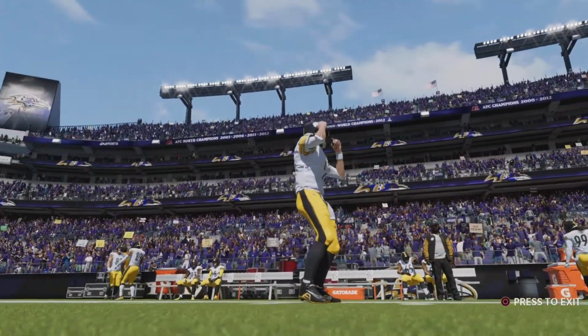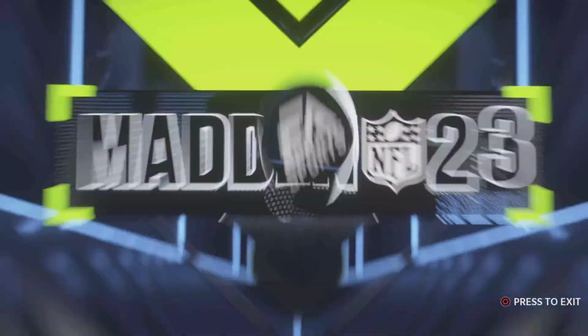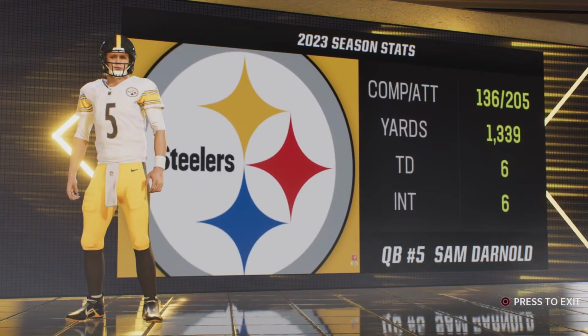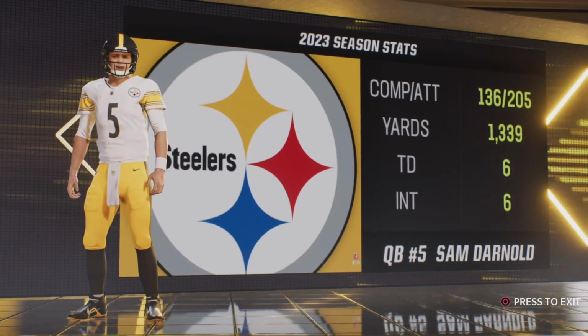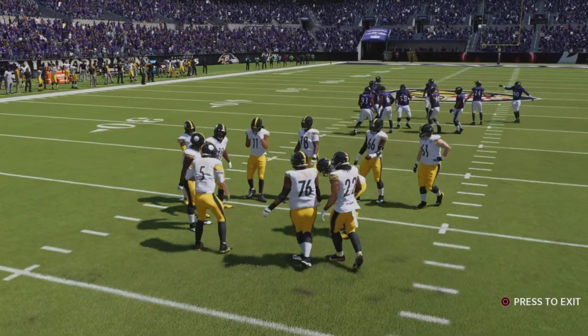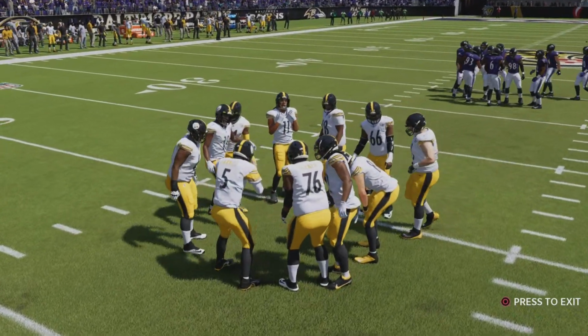So the Steelers offense getting set for their first drive. As we take a peek at Sam Darnold, the former USC Trojan and 3rd pick in the 2018 draft. And it felt like in watching the game tape, he got everyone involved last week. He was a manager. He really was.